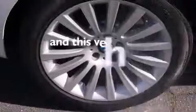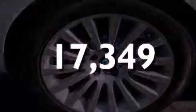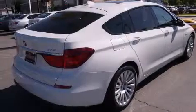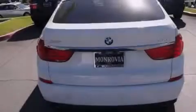wheel, side impact airbags, dual power seats, a split folding rear seat, a push-button ignition, and this vehicle has less than 18,000 miles. With an EPA estimated rating of 28 miles per gallon on the highway, more money will stay in your pocket rather than pour into the fuel tank.